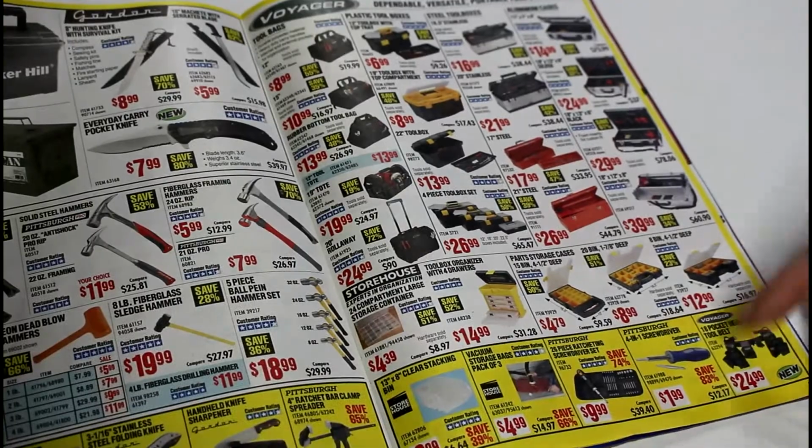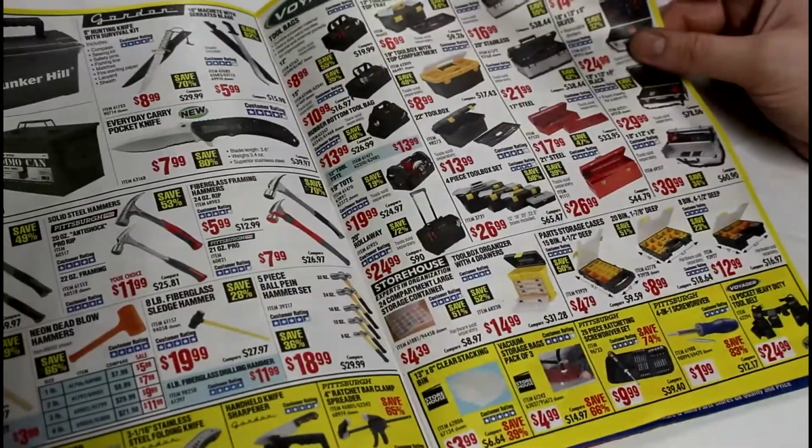Now, they often give this 4-in-1 screwdriver away for free. It's a complete piece of crap.